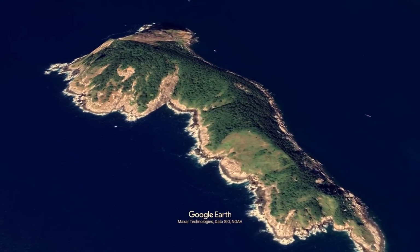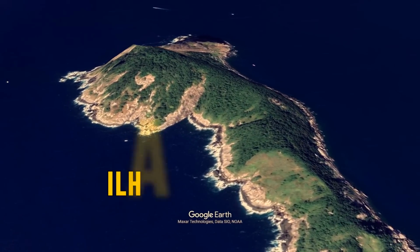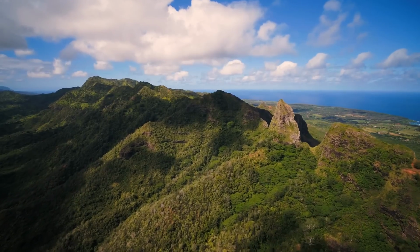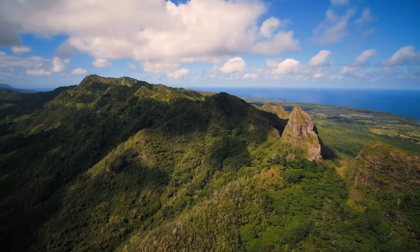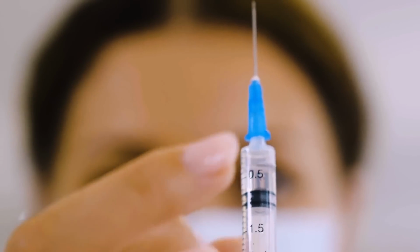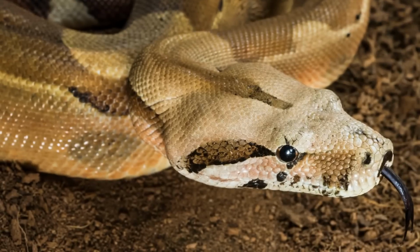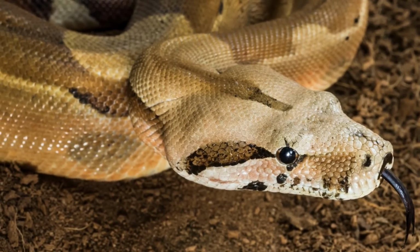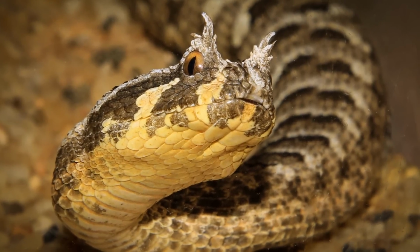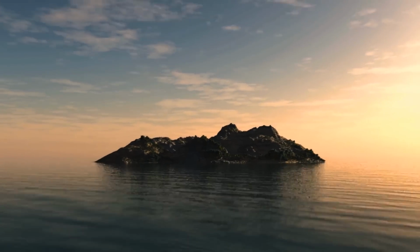Located off the coast of Brazil, there's an island called... I'm a bit rusty on my Portuguese, so here it is on the screen. It looks perfectly untouched and pristine. Bad news? Dangerous snakes overrun it completely, so take a doctor with you in case you want to go there. Over 4,000 of the golden lancehead vipers inhabit this island. These 3-foot-long snakes are among the most venomous in the entire world. I think I'll skip that.